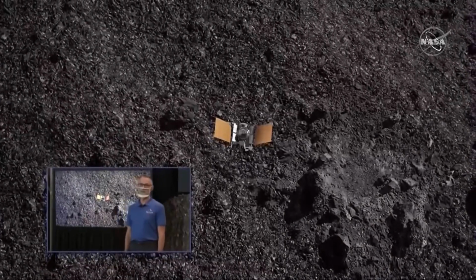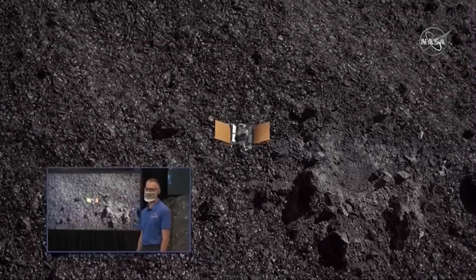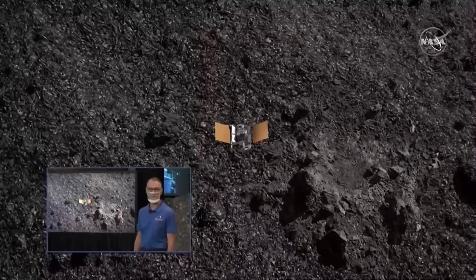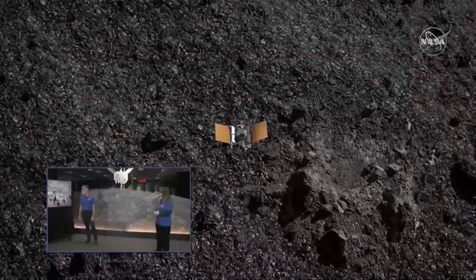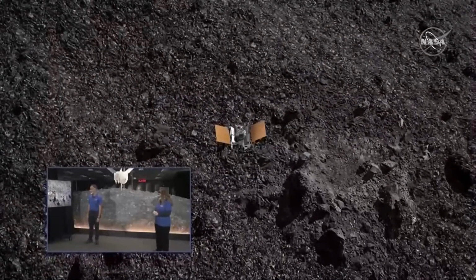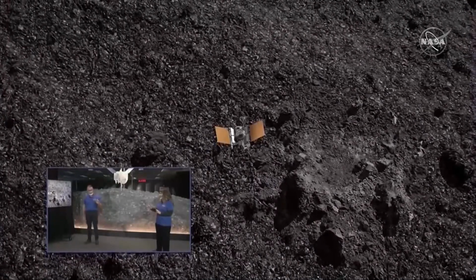How are you doing? Doing pretty good. Paying close attention to that callout, waiting for Dale to tell us that checkpoint has occurred. Absolutely. So what we're waiting for right now is the callout that checkpoint has occurred, and the OSIRIS-REx spacecraft has begun its descent towards the asteroid surface. Right, any time now.